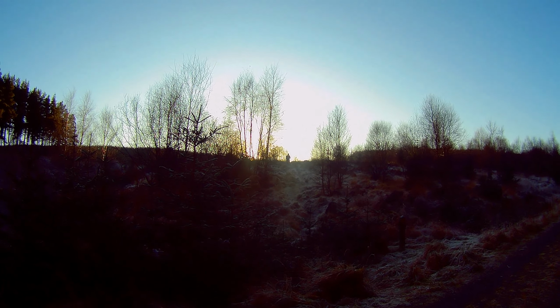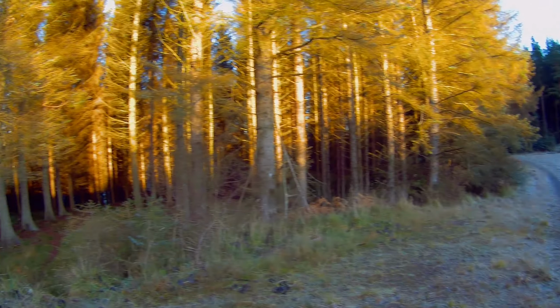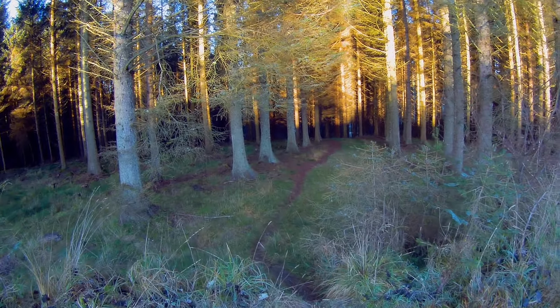Oh, there's a lot of heather bashing involved in that path. And we head into the woods here. There's a clear path there. This is a very good path, but I would do it in the winter. That was quite overgrown there. If it had been in the summer, it might have been quite difficult.